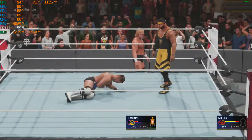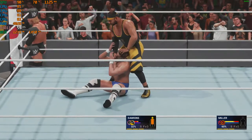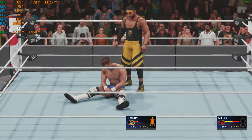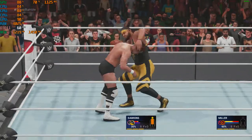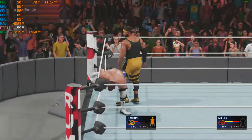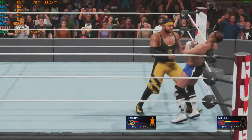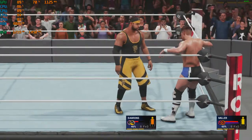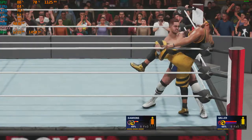Clothesline! Oh, that'll leave a mark. Now the old vicious head crank. Look at the torque. This match is to determine the number one contender for the championship at WrestleMania. He's in control. This might be big. What's he gonna do with it? Ooh! What have we got here? He has something big planned. Caught off guard. Here we go. He's in big trouble. Trying for the elimination here.